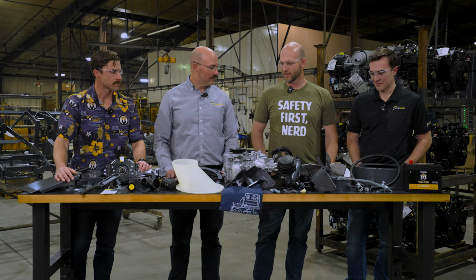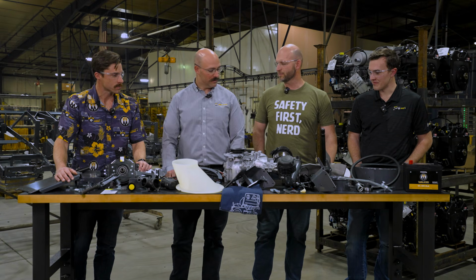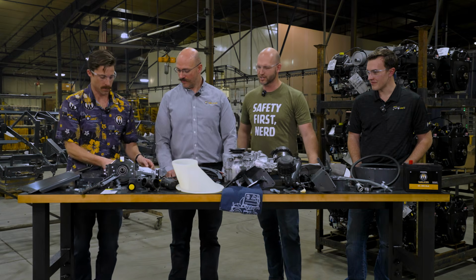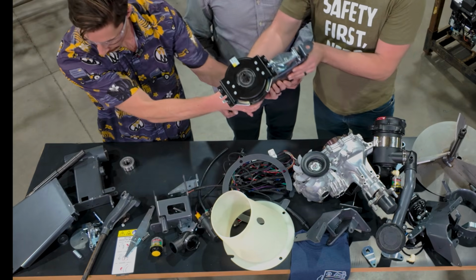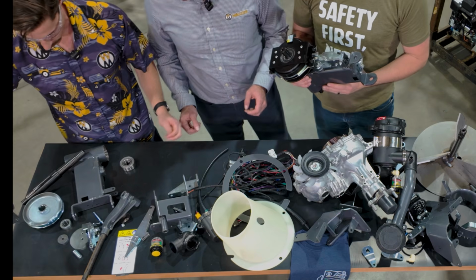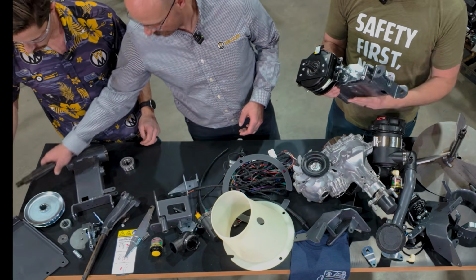Who's up? All right, I kind of tag team the blower thing, but I'd like to talk about the jack shaft a little bit. There it is. There's a bunch of jack shaft parts we've got here, some of the subcomponents here too. Maybe Ryan will hold up.